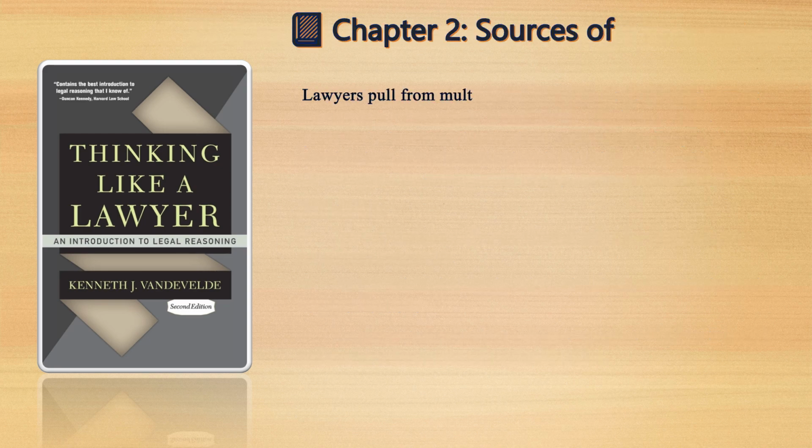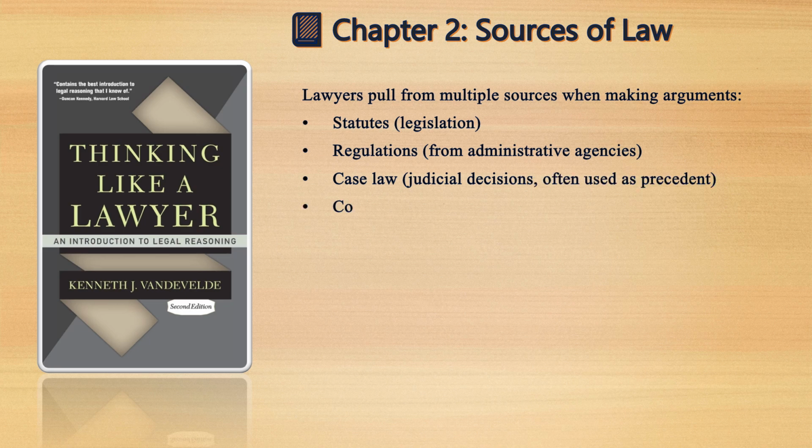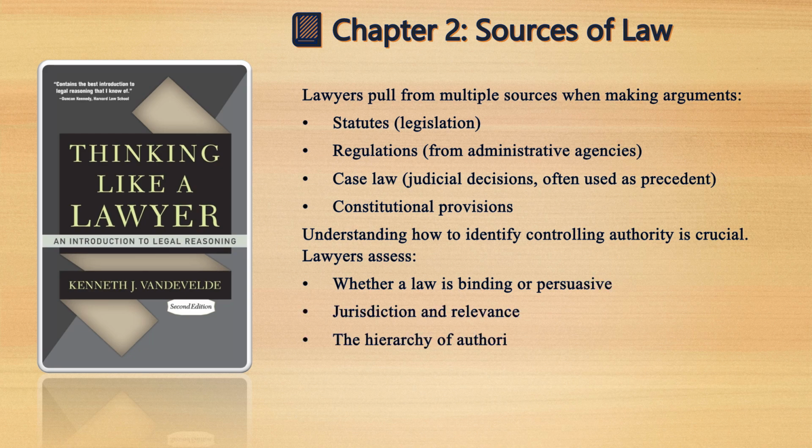Chapter 2. Sources of Law. Lawyers pull from multiple sources when making arguments. Statutes, legislation, regulations from administrative agencies. Case law, judicial decisions often used as precedent. Constitutional provisions. Understanding how to identify controlling authority is crucial. Lawyers assess whether a law is binding or persuasive, jurisdiction and relevance, the hierarchy of authority, e.g., constitutional greater than statutes greater than case law.